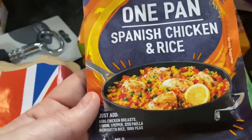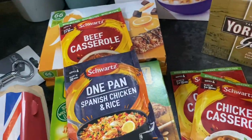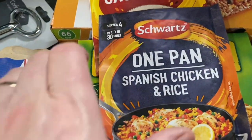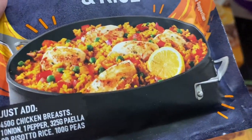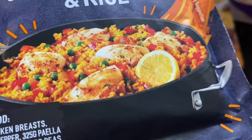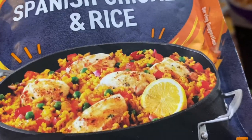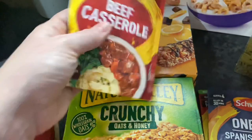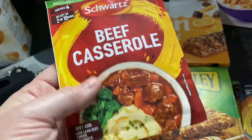Often these are usually quite low in syns, they're just seasonings and things. They'd be divided between the four portions, or even between two portions. They're not that bad. I haven't tried this one yet, but it's a one pan Spanish chicken and rice. That might be quite nice, something different to have. Just add chicken breast, onion, pepper, paella or risotto rice, peas. Well, I haven't got paella or risotto rice, so that will do for another day. It'll stay in the back of the cupboard. And then a beef casserole, and again, this is a really tasty mix. It's so yummy, very, very nice.